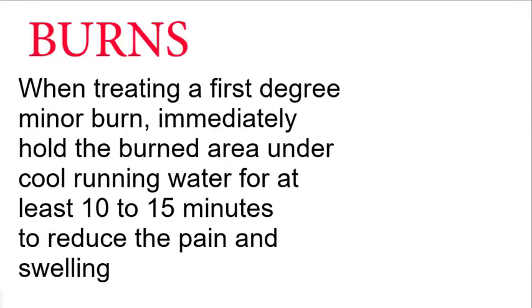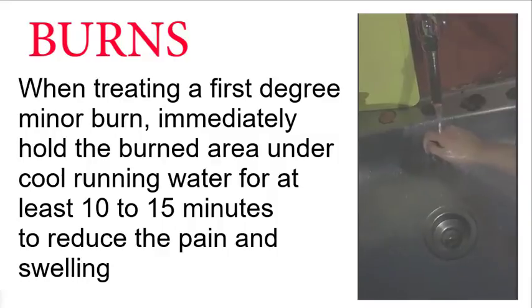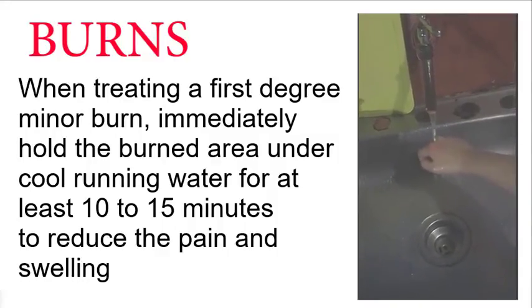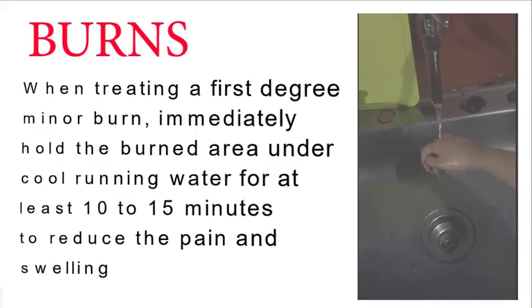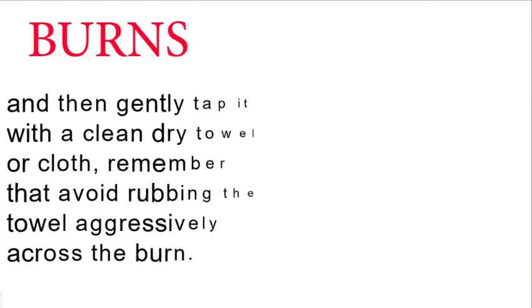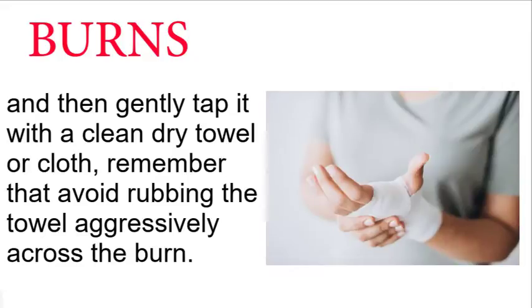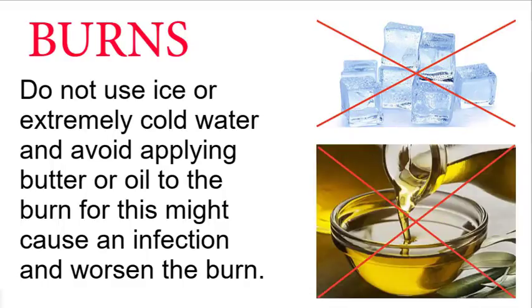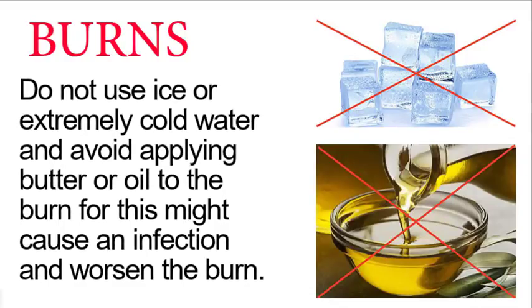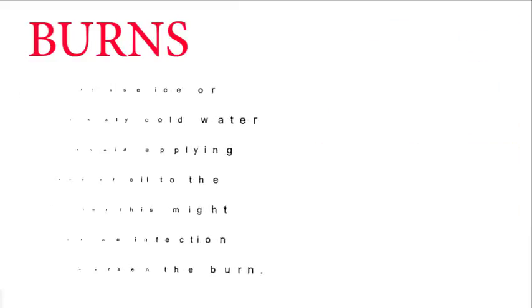When treating a first degree minor burn, immediately hold the burned area under cool running water for at least 10 to 15 minutes to reduce the pain and swelling. And then, gently tap it with a clean dry towel or cloth. Remember that avoid rubbing the towel aggressively across the burn. Do not use ice or extremely cold water and avoid applying butter or oil to the burn, for this might cause an infection and worsen the burn.